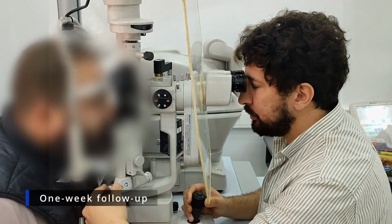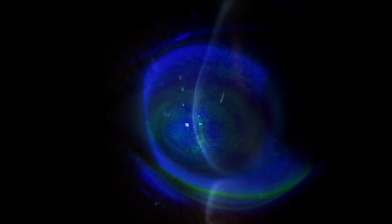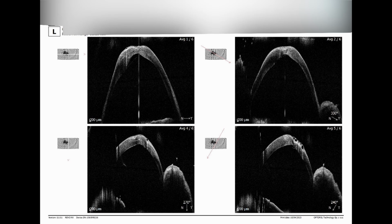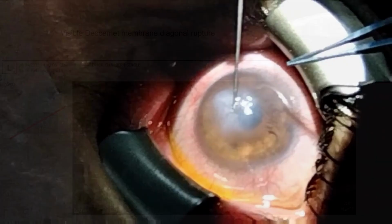At the 1-week follow-up, the patient described a persistence of the initial symptoms. The ophthalmological examination reveals a stable corneal opacification. We then decided to redo the corneal OCT to understand what is happening. A rupture in the Descemet membrane is clearly visible this time and requires a second suture with another orientation.